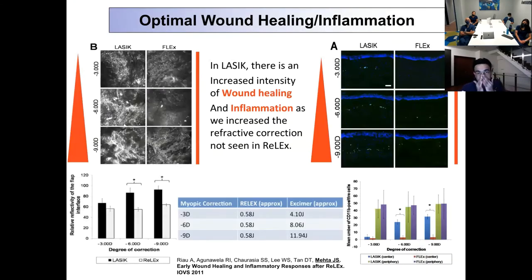So we started doing SMILE back in 2011, so 9 years ago. So with the laser, we had an opportunity to do some interesting research work. One of the things we wanted to look at was, truly, do you have a significant wound healing advantage when you're looking at femtosecond versus an excimer laser?